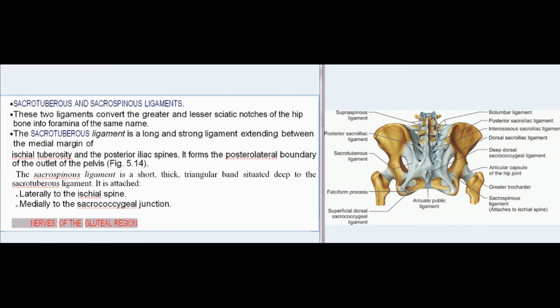Sacrotuberous and sacrospinous ligaments. These two ligaments convert the greater and lesser sciatic notches of the hip bone into foramina of the same name. The sacrotuberous ligament is a long and strong ligament extending between the medial margin of ischial tuberosity and the posterior iliac spines. It forms the posterolateral boundary of the outlet of the pelvis, Fig. 5.14. The sacrospinous ligament is a short, thick, triangular band situated deep to the sacrotuberous ligament. It is attached laterally to the ischial spine, and medially to the sacrococcygeal junction.